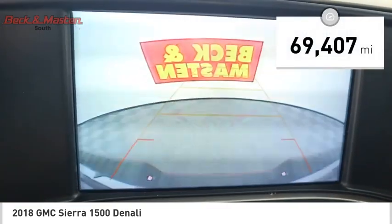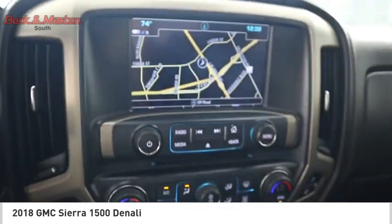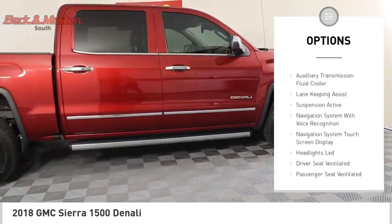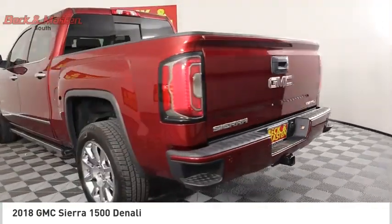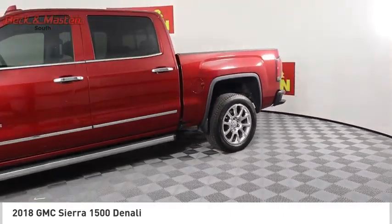This vehicle has less than 70,000 miles. Here are some of this vehicle's great options: power windows with safety reverse, hill descent control, remote engine start, running boards, cargo bed light, LED, traction control, stability control, roll stability control, front suspension type, strut, auxiliary transmission fluid cooler.